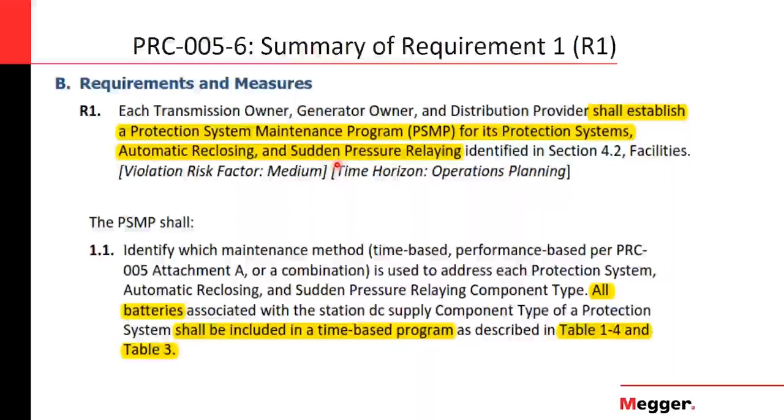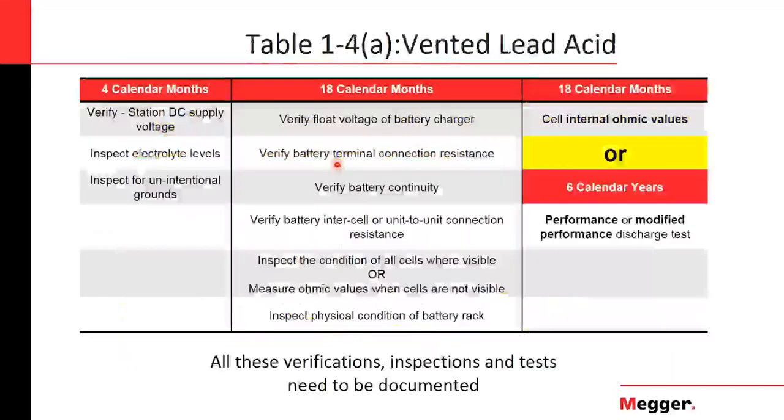they leave you the freedom to decide if you want to do performance-based maintenance or time-based maintenance, or you can do a combination of both. However, for the batteries, it is already established that you need to do what they indicate in this standard. So in a certain way, it's pretty easy to follow. You already have what is required and its minimum requirements compared to other standards.